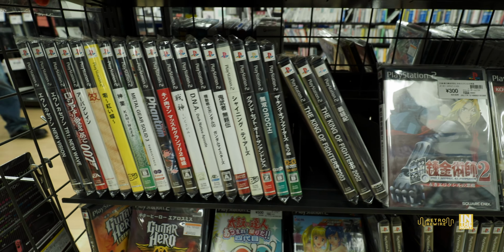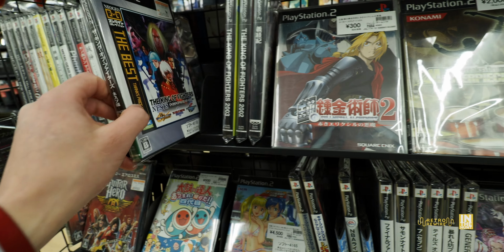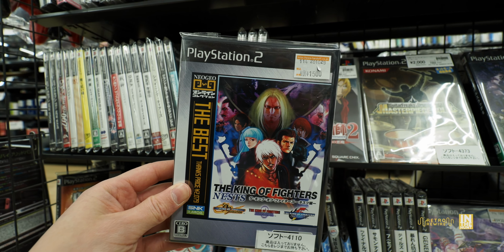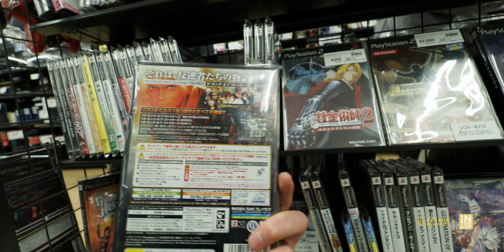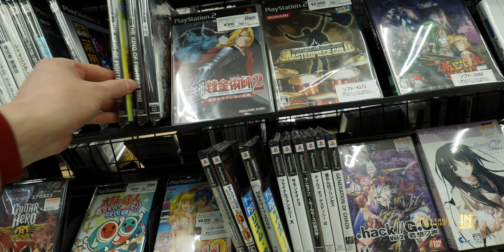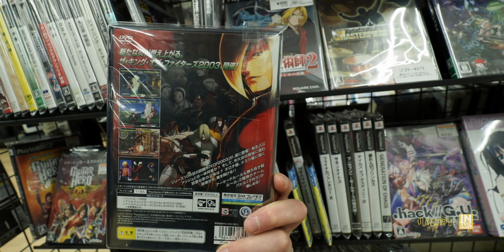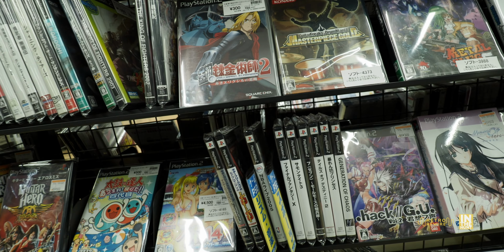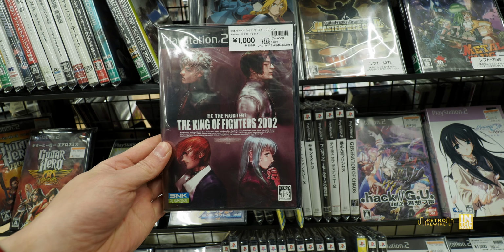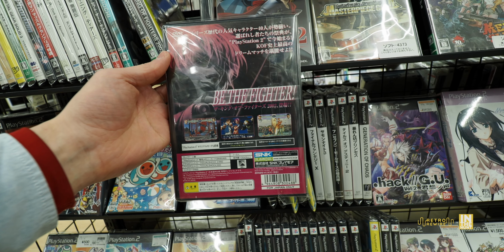But anyhow, here are some PS2 games, and let me tell you, they had quite a bit of King of Fighters, both in their standalone releases as well as in these collections. And this one features 99, which is one of my favorite versions of King of Fighters. And then of course we have this one, 2009 for $10. But they also had the Dream Match 2002, which is definitely a freaking awesome one. Kind of similar to King of Fighters 98. You know, they're both dream matches.